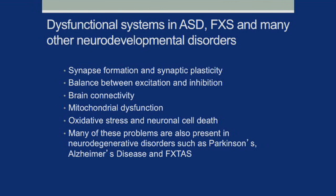So your mitochondria are the cellular components that are responsible for making energy for your body. Oxidative stress and neuronal cell death. And many of these problems are also present in neurodegenerative disorders, not just neurodevelopmental disorders. So things such as Parkinson's, Alzheimer's disease, and FXTAS, which is the Fragile X Tremor Associated Syndrome. It's a neurological disorder that affects more elderly individuals with Fragile X mutations, and they generally have problems with their gait, that's the tremor, ataxia part, as well as a dementia.